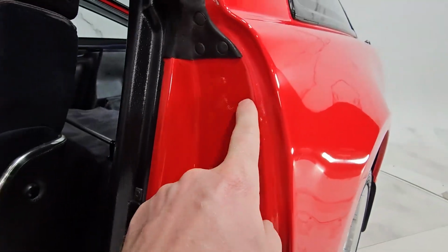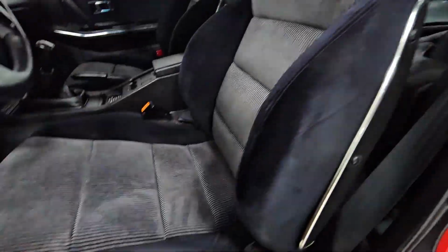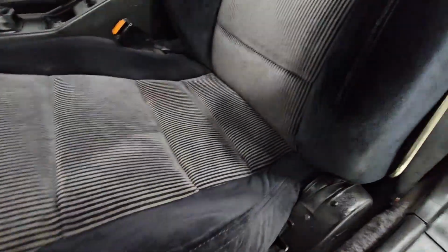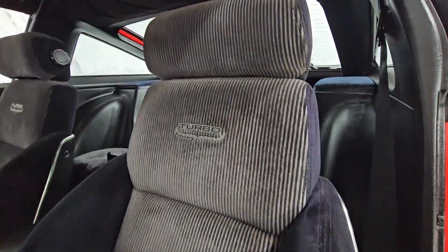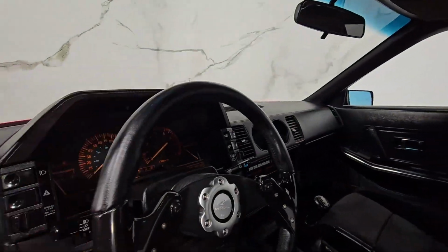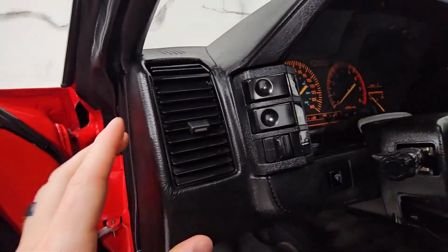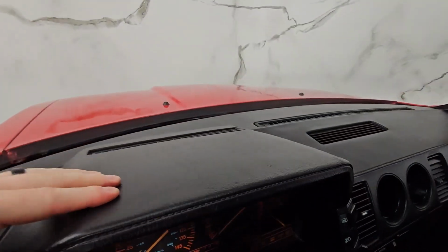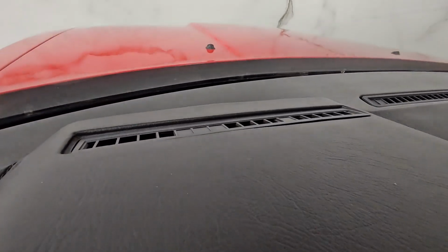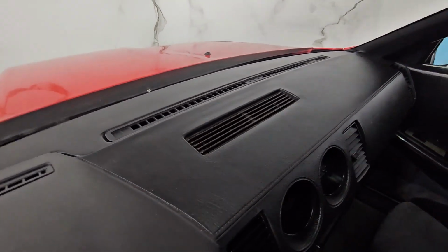That jamb looks good. There's a little hole here. I don't know if there's like a trim piece or not. Bolster looks awesome. A little bit of wear, but very minor. These seats look so good. Nice and soft. That steering wheel looks good. All those buttons are clean. Just kind of pressing around on the dash. Everything feels solid. Looking for cracks or anything. Nothing standing out to me here.